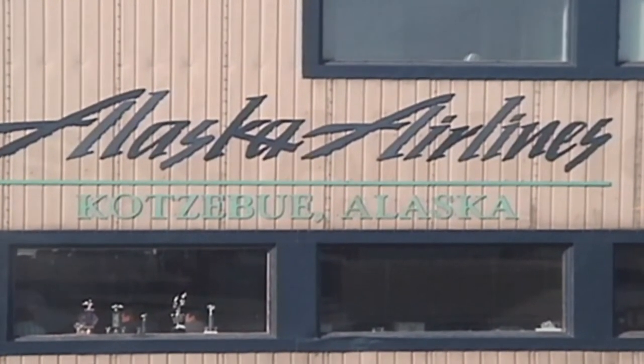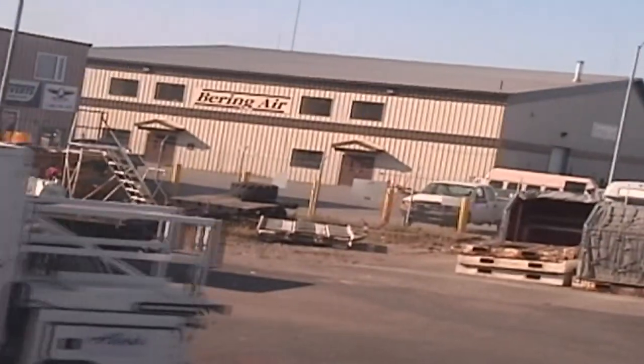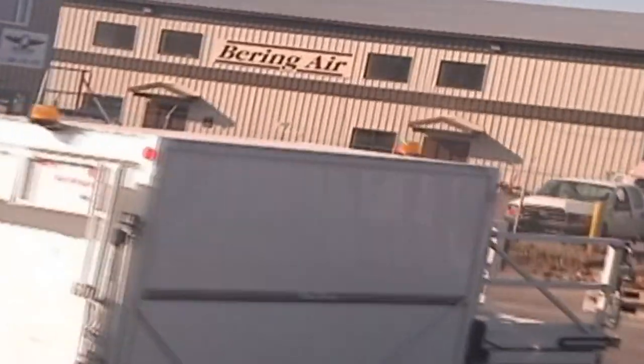Give me a Able to close the aircraft door and be on our way. Welcome aboard.